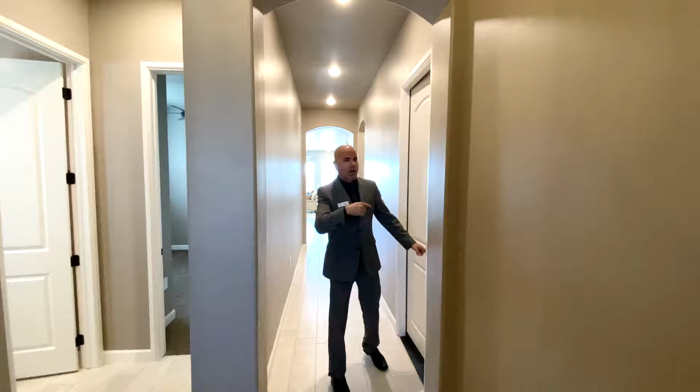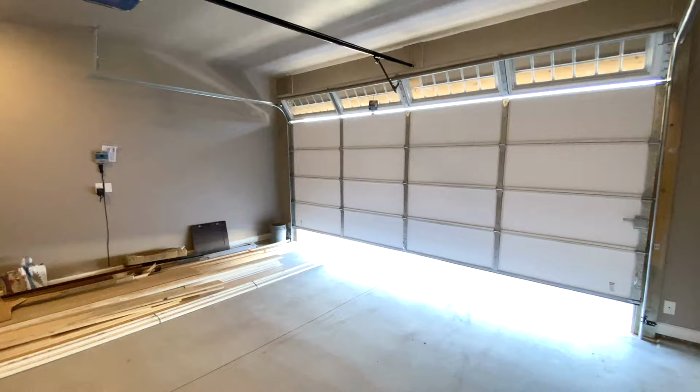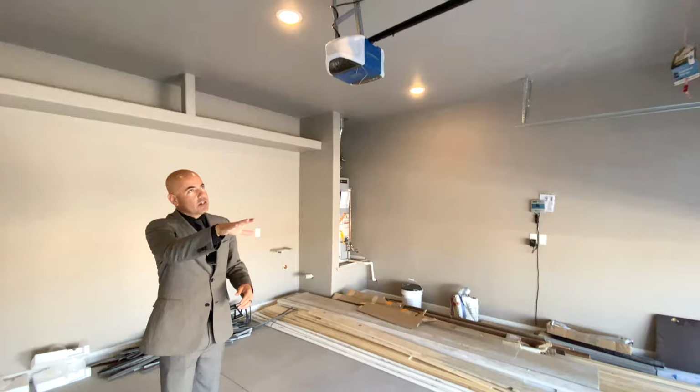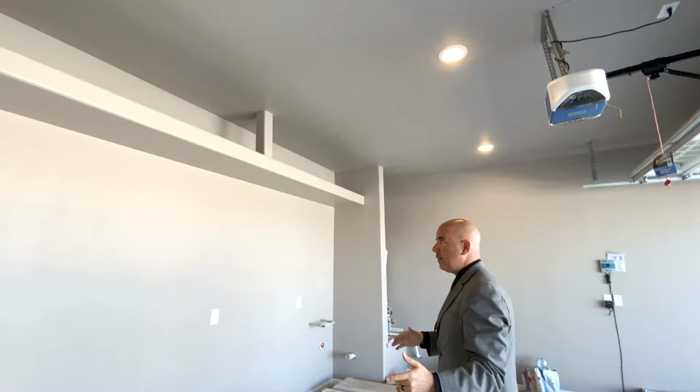Very noteworthy, as most garages don't come with paint, they don't come with insulation. And here at Monarch Homes, it comes painted, trimmed, comes with a garage door opener, 10-foot ceilings, 8-foot doors. Instead of fluorescent lights, we do LED lights, which is great. You got your access to the attic, because this home is a full pitch from front to back. It's not a flat roof.